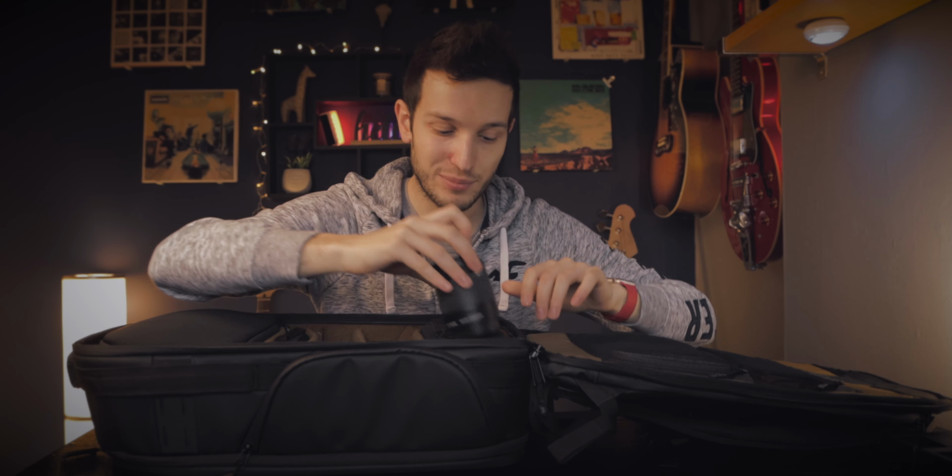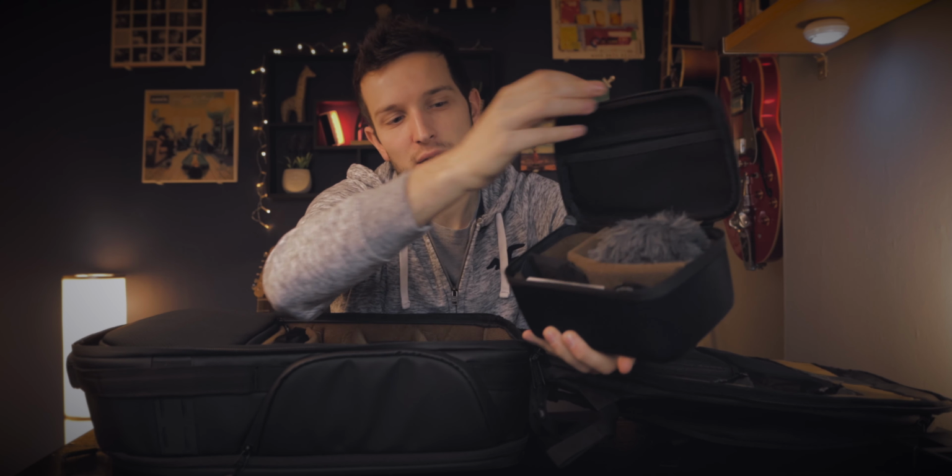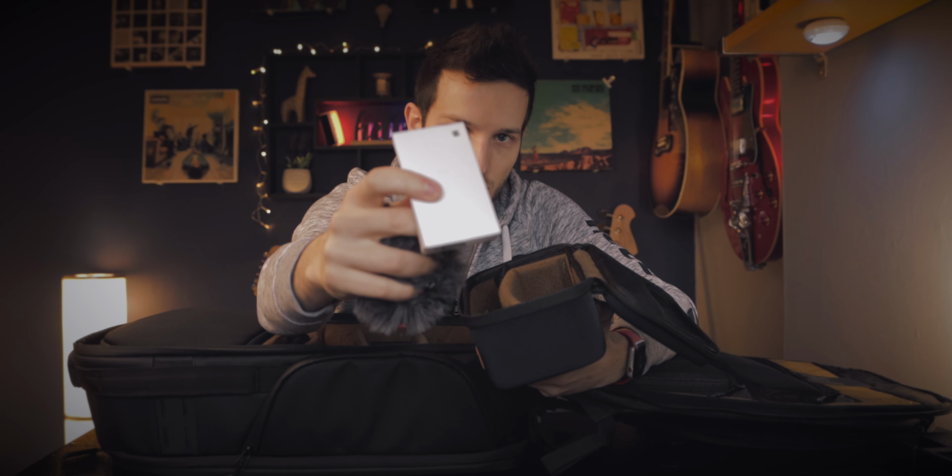This little thing is pretty cool. This is a little accessory box that comes with the Peter McKinnon bag, and in here I keep a spare microphone in case my Rode Video Mic Pro dies on me, the battery runs out. This doesn't need a battery, so it's nice to have as a spare. I keep a little spare wall adapter, a GoPro, some extra drone propellers, wings, what do you call them? Propellers? I think they're propellers. And also some step down rings.